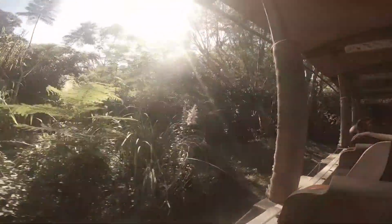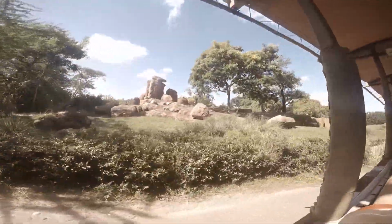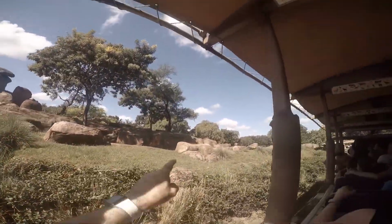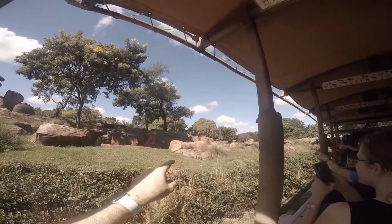Because it does expend a lot of energy in such a short period of time, they gotta be very careful. They're diurnal, unlike these guys. Nocturnal big cats. Lions. There he is, look. Resting his head on the rock up there, look.